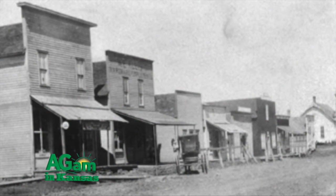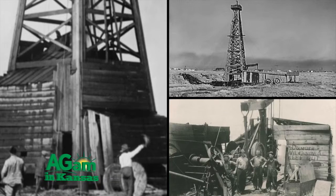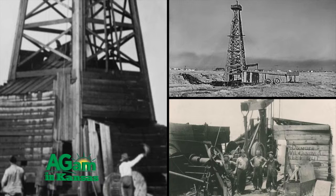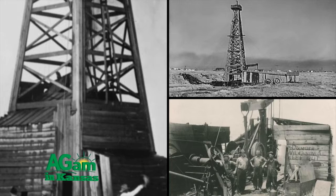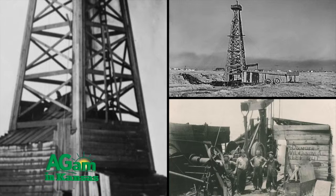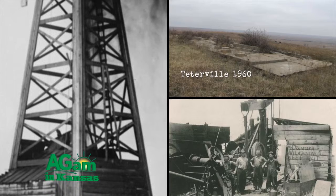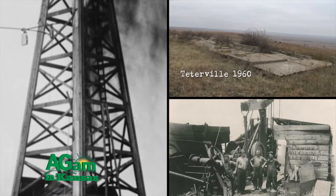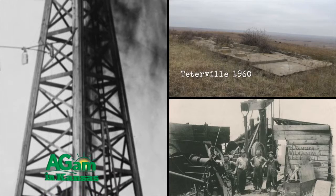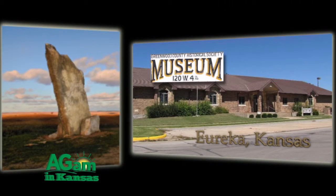Teter Rock also marks the approximate vicinity of Teterville, an oil boom town in the 1920s. At one point, there were more than 600 people in Teterville, along with 2 general stores, a school, a post office, and shotgun houses for oil workers and their families. By the 1960s, everyone and nearly everything was gone. Today, you really have to use your imagination to envision such a town. A few foundations are the only remnants. You can learn more about the town at the Greenwood County Historical Museum in Eureka.